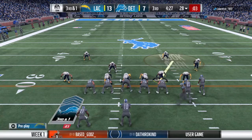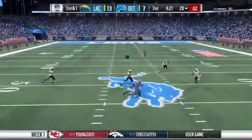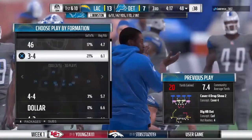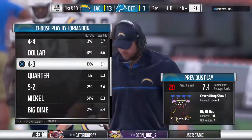In motion left goes Jones. On 3rd and 1, here's Winston. Over the middle, complete to Tate. A good pickup there of 20 yards. He's such a good route runner. Shows it there on 3rd down. Very proficient and a good pass.